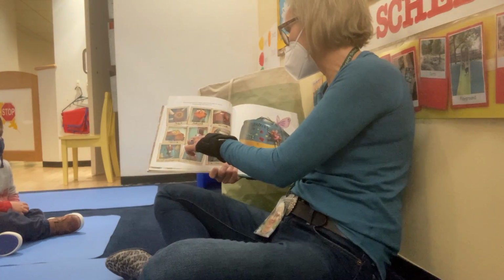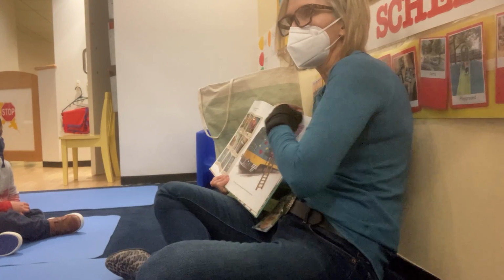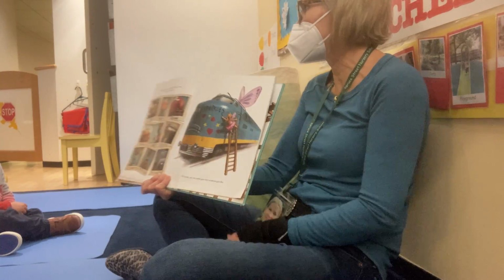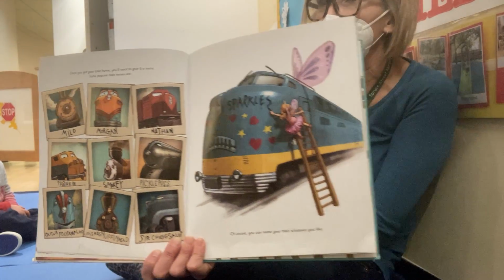See this one in the middle? Smokey? That's what we used to call my dad, Smokey. Smokey Stover. Sparkle. She named her train Sparkles. That would be a good one.